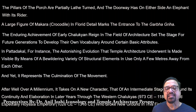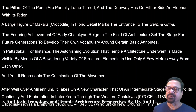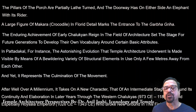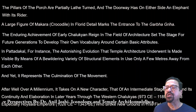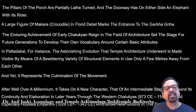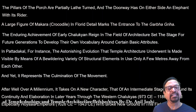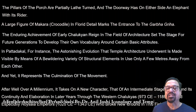After well over a millennium, it takes on a new chapter, an intermediate stage that found its continuity and elaborations in the later years through the Western Chalukyas, that is 1073 to 1189, and especially the Hoysala emperors. Hoysala also had their own style of temples, which we are going to see in our different lectures. They are a bit later. Their temples were beautifully carved, but at a later stage.